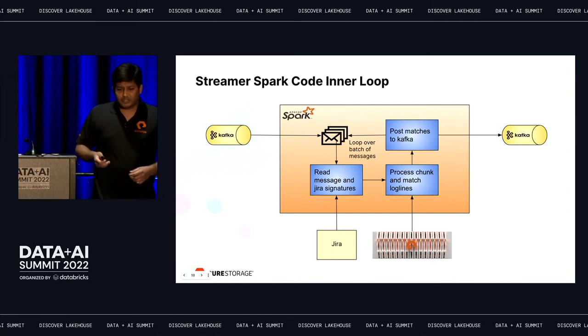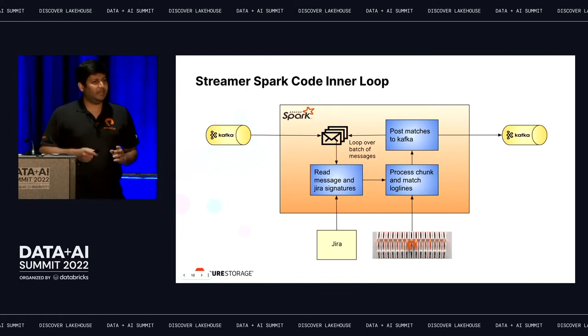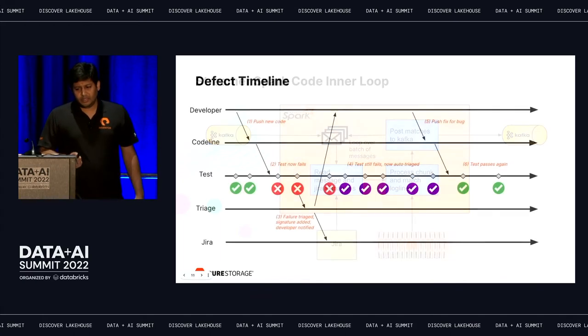Our Jira signatures are special. They can be single line: you find this log line, you match the line, that's a hit, that's a fingerprint. It could be multi-line: if you find this line, within the next 1 hour you find some other line, that's a signature, that's a hit. So it just squashes all of them down, finds every single log line that we are interested in, and reports it as a hit, and it's the aggregator's job to take care of the rest. So that's basically our Spark code inner loop.